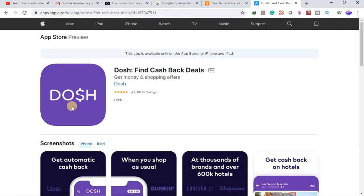Okay, and moving on again, we have the last one that is called Dash. Now Dash, guys, this is a very great one. This is the one that I made over $400 on, guys. Dash is an app. Let me just show you here. Find cashback deals, guys. So basically what Dash does is you download it on your phone. You'll put your credit cards on it, guys, because we're in an age where everyone buys stuff online, guys. So once you download the Dash app on either your Android or your Apple device, you'll link your credit card to the app.